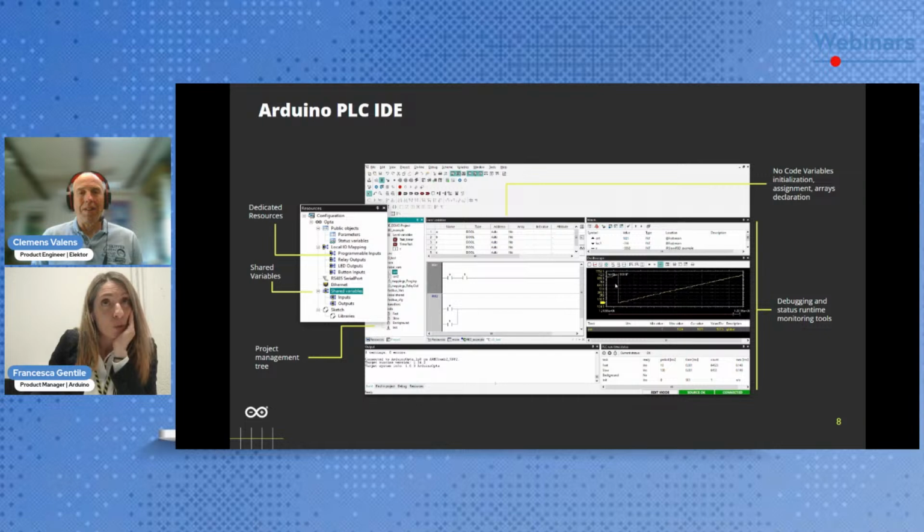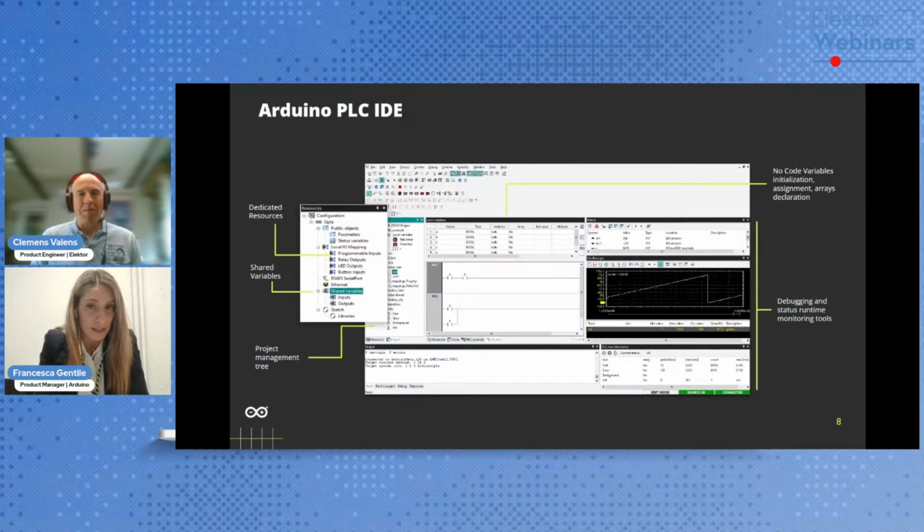One other thing that we can do with Opta, as it is effectively a micro PLC, is that we also wanted to be inclusive with other languages. And for this scope, we have developed a software called PLC IDE, which allows basically to program it using the standard IEC 61131-3 programming languages, so ladder logic, functional block diagram, structured text, in order also to enable this type of programming always on the same hardware. We will talk a bit about this maybe later.